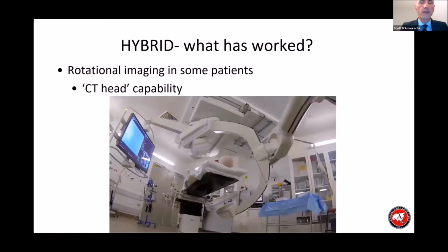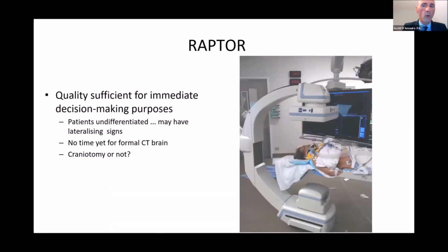The rotational imaging has been effective in some patients, and don't forget, most of these patients are being taken to the hybrid without the cross-sectional or CT imaging. So often we don't know the status of the head if the GCS is decreased. So it does give us a little bit more information if we can use the hybrid robotic arm to get some of that information. And the quality of that is probably sufficient for immediate decision-making purposes, as in, do we need to decompress something in the head urgently? And it's especially in patients that may not have lateralizing signs, and obviously we haven't done a CT yet.